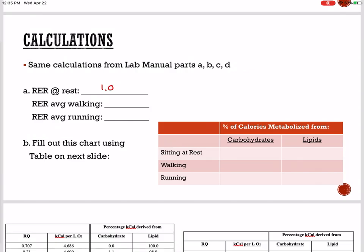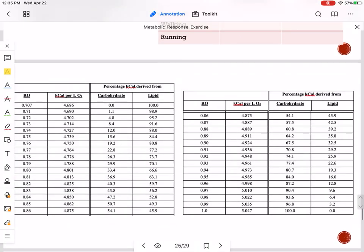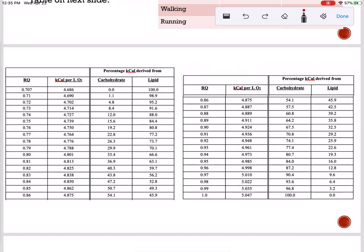Part B, once you recopy your average RERs, you're going to go to a chart, and we're going to find for that RER what was the exact percentage of carbohydrates being utilized by the muscle, and what was the exact percentage of lipids or fats being utilized as fuel for the muscle. I'll use the example of rest, and then you're going to do the walking and running.